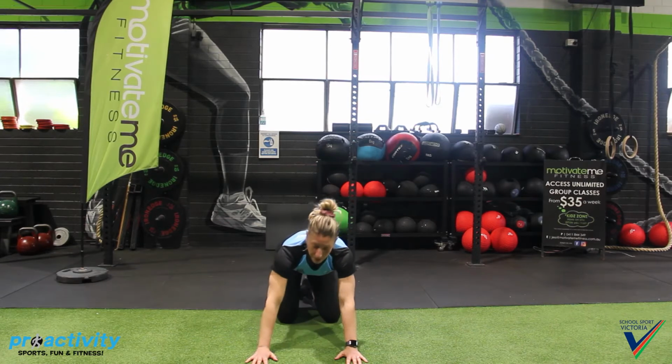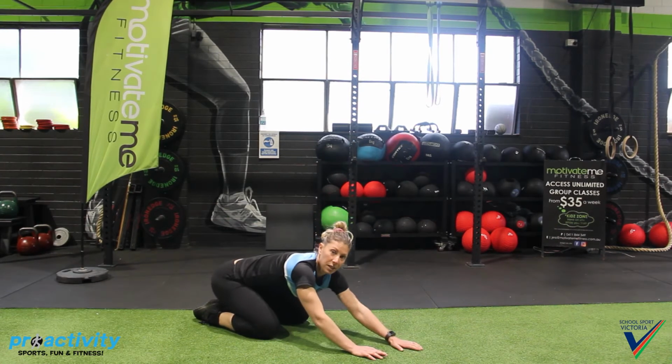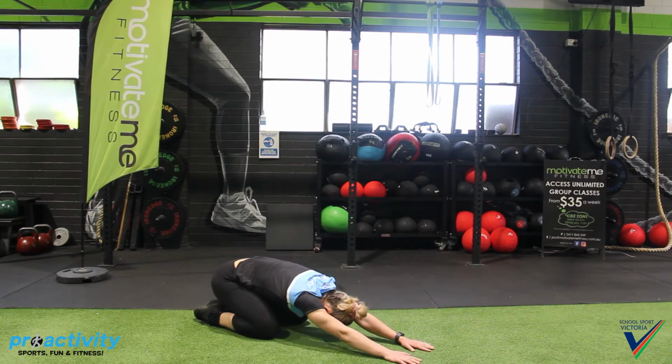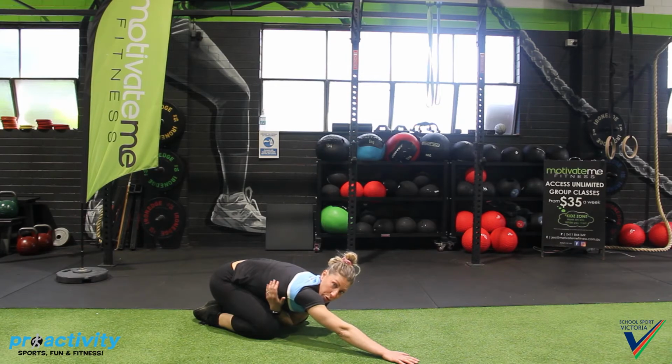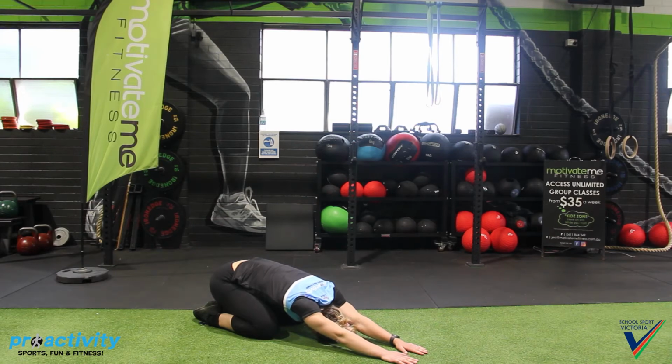Okay, so now from here we go into our child's pose. So we're going to sit on the bottom, we're going to reach those fingertips forward and tuck that head in. And we're going to try and have a nice big stretch through your lats, right down the side of your body. We're going to really reach those fingertips forward. Sit that bum to the heels.